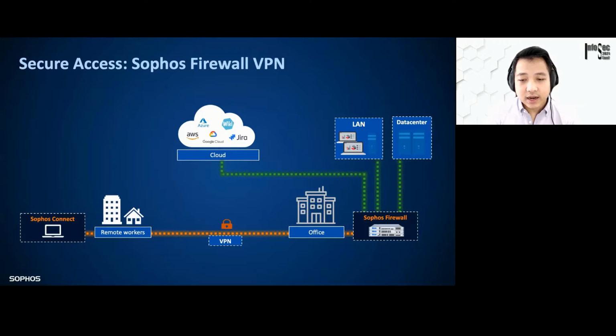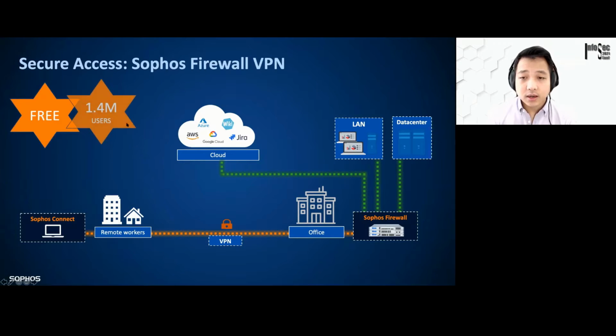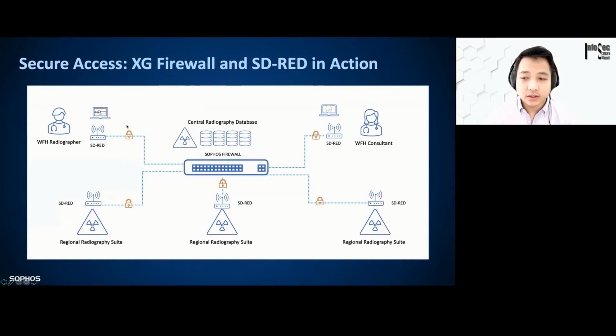So the Sophos Connect client essentially makes a secure tunnel to the office, where the Sophos XG firewall allows the secure tunnel between the clients and the network. This communication is encrypted, so there are no interceptions from the ISP or bad actors. It's like a pipeline that allows users to connect to cloud resources, the corporate network, the servers, SAP solutions, and so forth. This is a traditional approach, and currently with the Sophos XG firewall, you can do that.